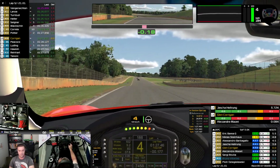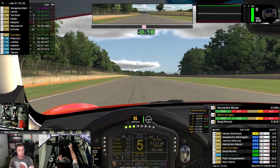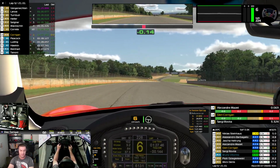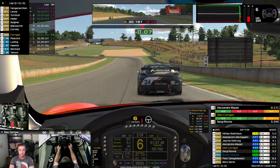Far right. Keep it steady. Still there. Keep it steady. Clear right. Okay, Glenn, you're reeling this guy in. The gap's now 0.10.